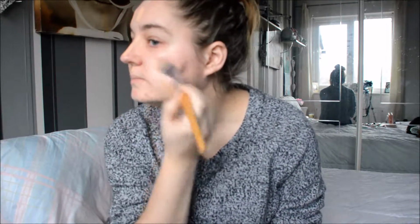Any excess on the brush, I will just put a little extra on my face. And if I get a little bit close, it's because I'm trying to get to the mirror. It's the problem with being short-sighted. I can only see close to me. So basically, it does cover well. As you can see, I've just covered up those little marks there. It does cover very well.